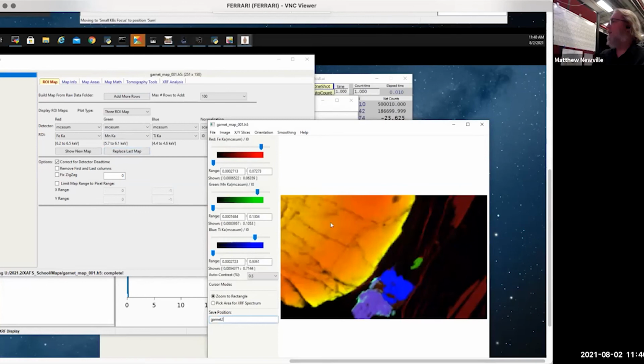I could just define a third spot here. I know from other work on these garnets that this banding here is really interesting. It also shows in other elements that are higher energy that we're not looking at right now. For these garnets, there's a lot of really interesting things happening. But for now, I would just say we have those three spots.